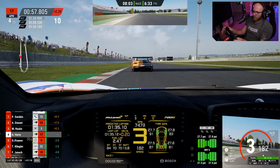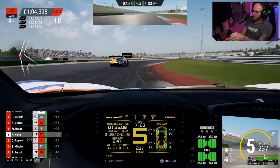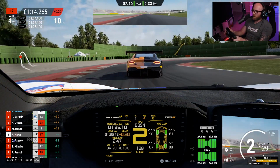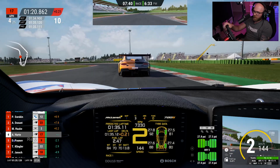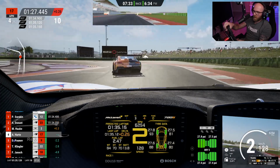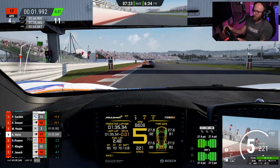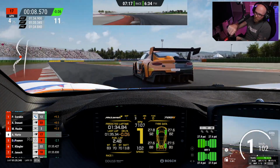Take the wider line, try to get a better run out onto the straight. Didn't want to risk a last minute dash into that corner without knowing where he's positioned in the car first. That's a great opportunity into that. I just feel like he's unnecessarily braking late into corners, so we just bide our time, hit our braking markers. An opportunity should present itself.